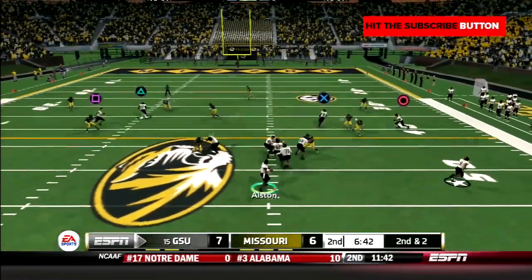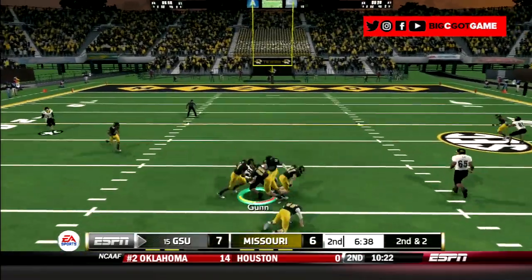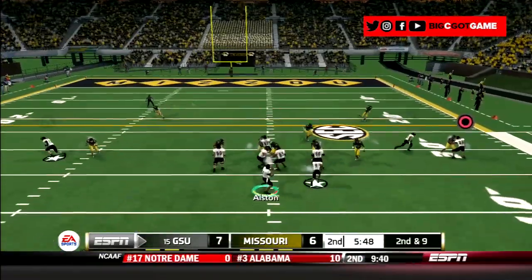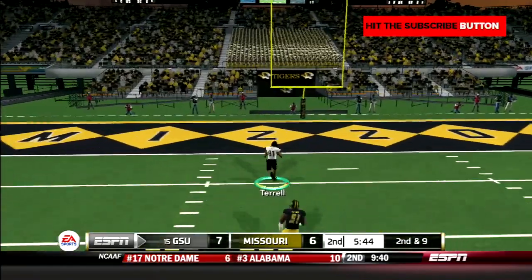Second down, Austin from the gun again. He drops back and hits Demetrius Gunn across the middle for 12. Next play, Austin goes back to the air and hits Chad Terrell on the slant, and he is gone.